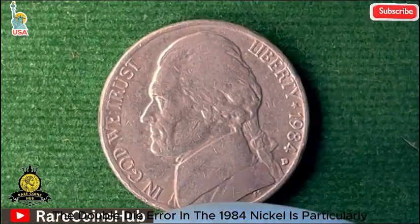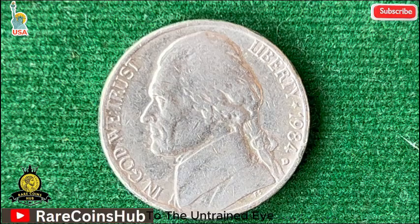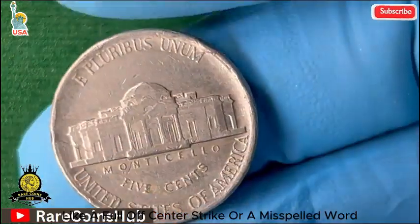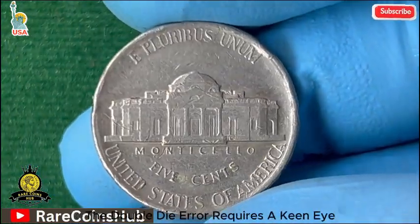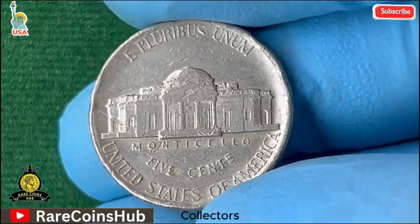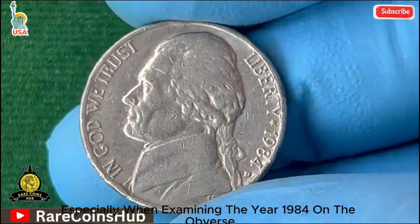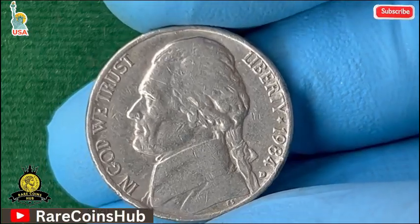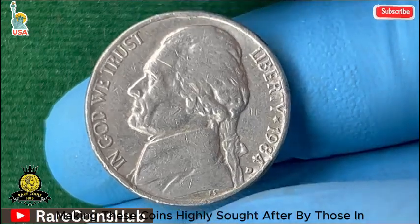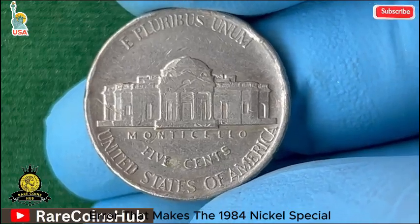The double die error in the 1984 nickel is particularly interesting because it's not immediately obvious to the untrained eye. Unlike more obvious minting errors, like a full, off-center strike or a misspelled word, the double die error requires a keen eye and a magnifying glass to spot. Collectors and numismatists know exactly what to look for, especially when examining the year, 1984, on the obverse. The doubling effect is subtle but significant, making these coins highly sought after by those in the know, but it's not just the double die error that makes the 1984 nickel special.